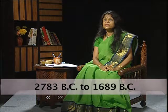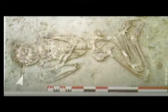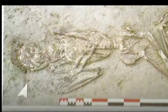Burzahum, the dates that we have, calibrated dates, 2783 to 1689 BC. Burzahum is famous for its pit dwellings. Maybe because of extreme cold, these people lived in the subterranean level. In Gufkral as well as Burzahum, we are finding 2 levels of Neolithic development. And another interesting thing about Burzahum is the burials. In fact, we are finding animal burials as well with human burials.